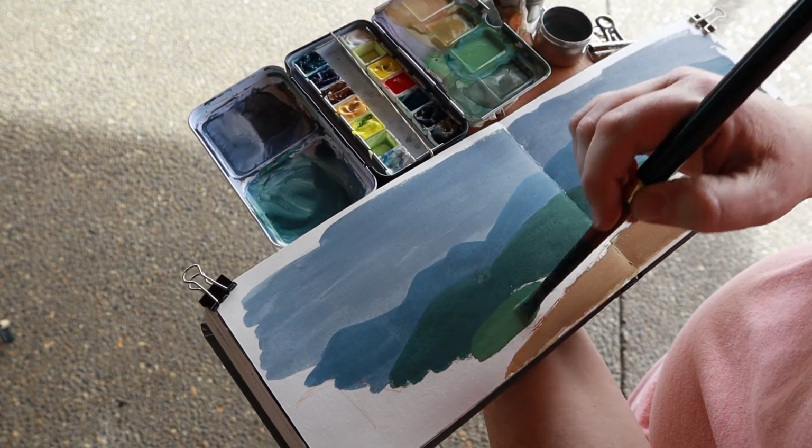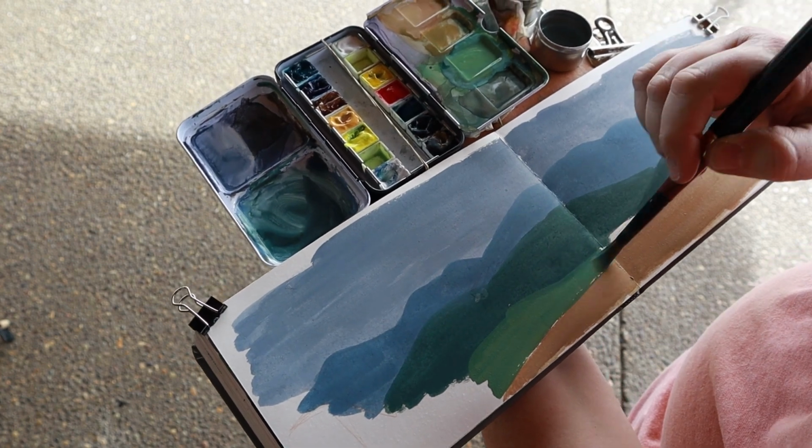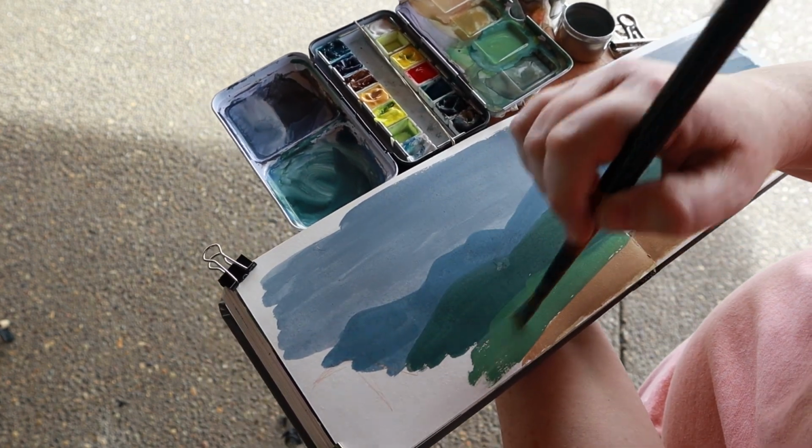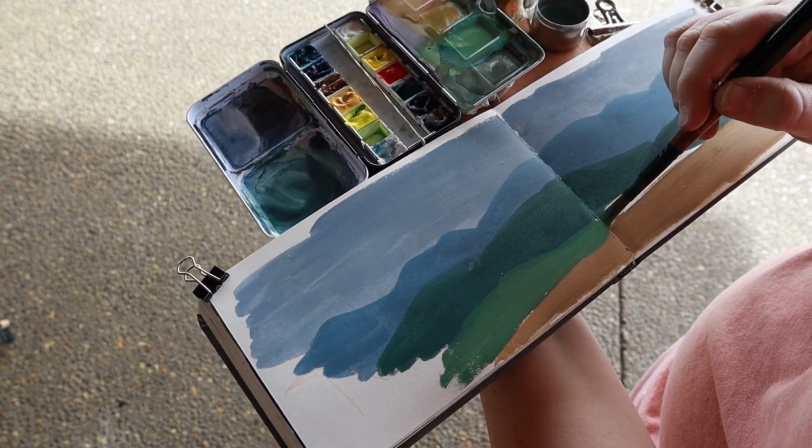Got a water drop on it. I touched it. Bad life choice, Elizabeth. Bad painting choice, I guess. It's not a bad life choice necessarily. It's a bad painting choice.